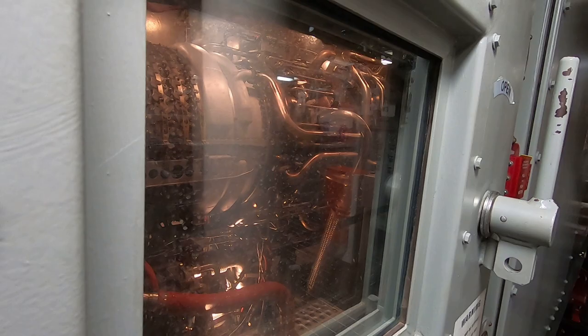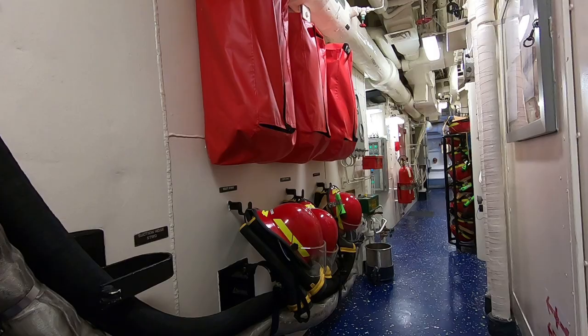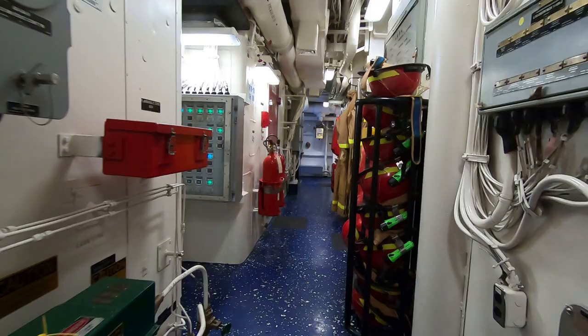Also located in CCS are our repair station control consoles. These consoles control our firemain system, providing one of the many firefighting capabilities that we have on board. Let's not forget about our GTGs, what we call the gas turbine generators that provide power to the ship.